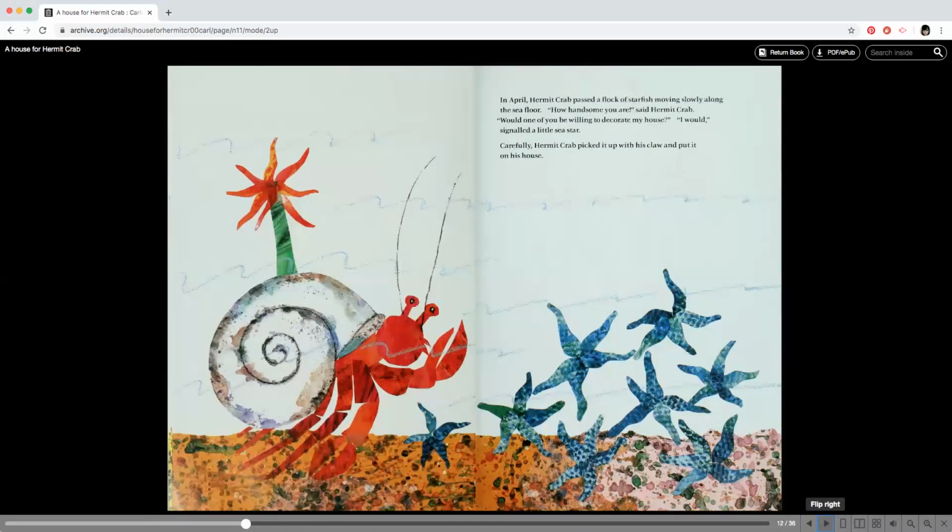In April, Hermit Crab passed a flock of starfish, moving slowly along the seafloor. "How handsome you are," said Hermit Crab. "Would one of you be willing to decorate my house?" "I would," signaled the little sea star. Carefully, Hermit Crab picked it up with his claw and put it on his house.